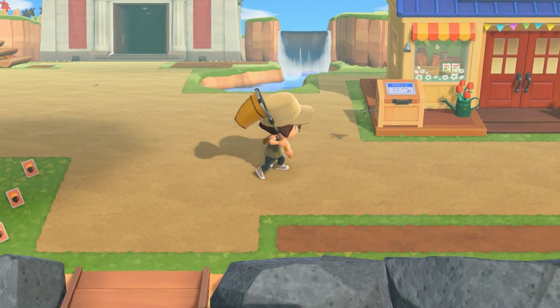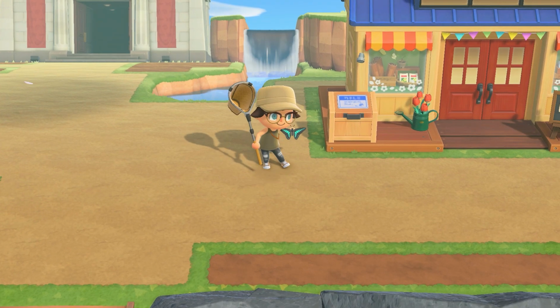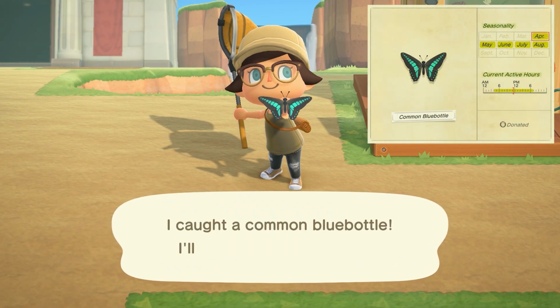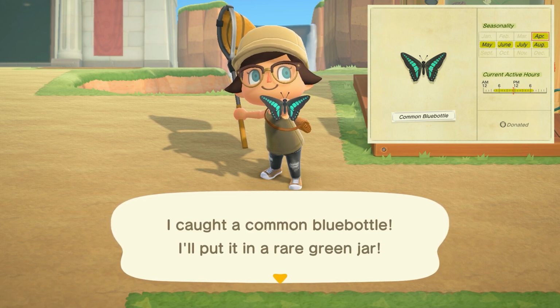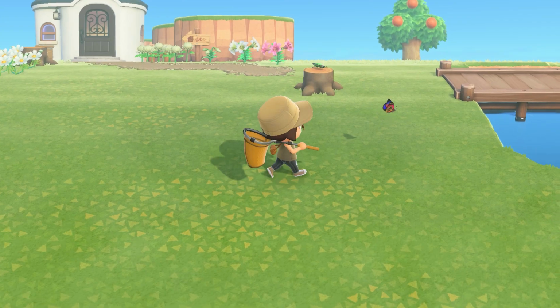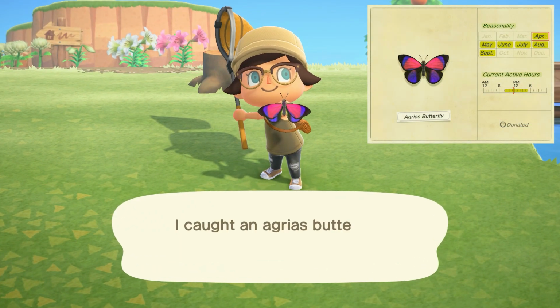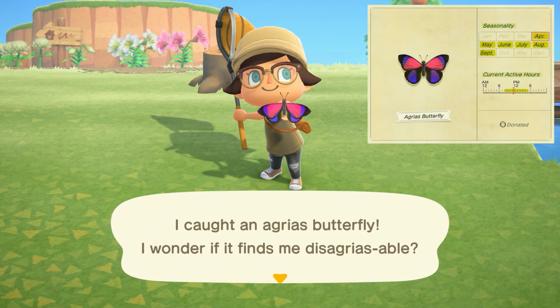Moving on to our bugs, the new bugs we have coming in April start with the common blue bottle butterfly. This is going to be a flying bug found from 4 a.m. to 7 p.m. and sells for 300 bells. The Argyris butterfly is going to again be flying around your island from 8 a.m. to 5 p.m. It sells for 3,000 bells.